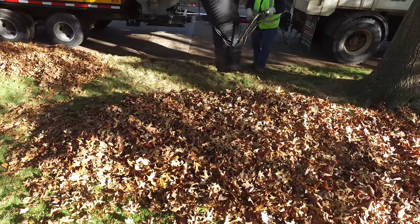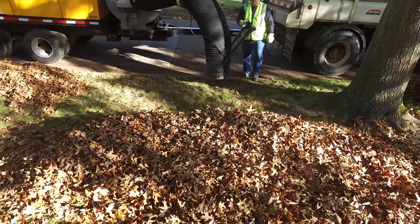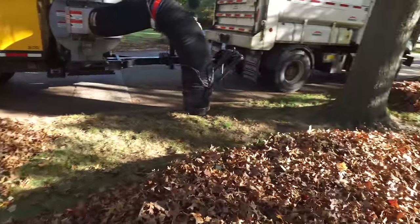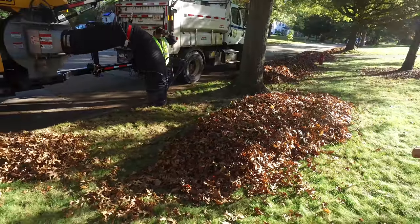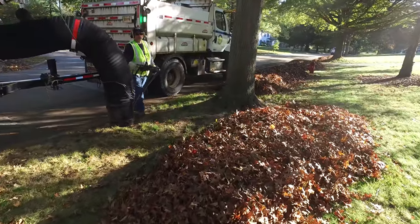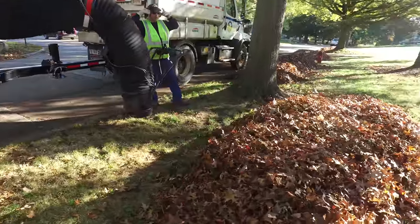So we want to get the leaves. We see leaf piles to the left and to the right as our good example, and the pile that's a little bit too far back as the bad example. So this pile right here in front of us that Dan's looking at is probably going to get a white card on their doorknob. This definitely is a white card situation. We'll pick up what leaves we can, but once again, our job is to get down the road.